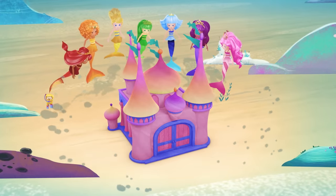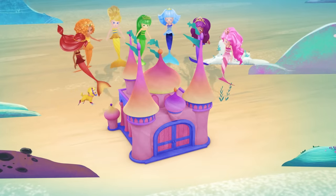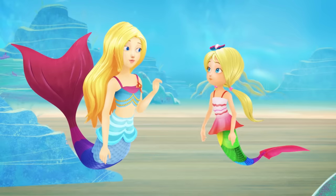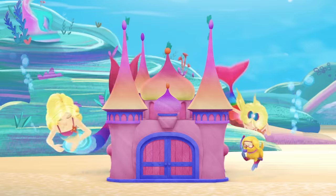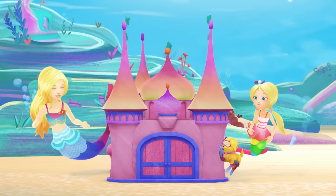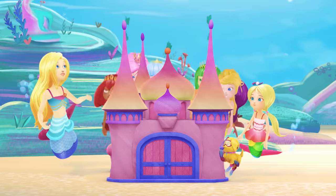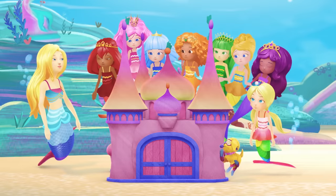What is that? Wow, that's awesome. It looks like a miniature rainbow palace. Chelsea, I think your mermaid tail found the treasure. Yeah. Let's take it back to the palace. Which might not be as easy as it sounds. Anyone have any ideas? No clue. Oh, sorry.